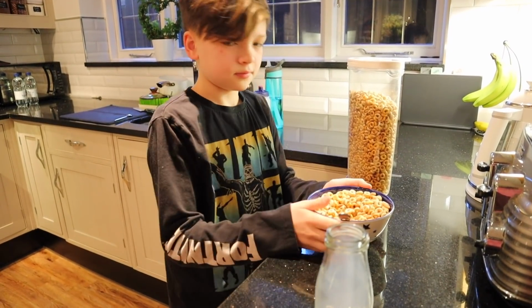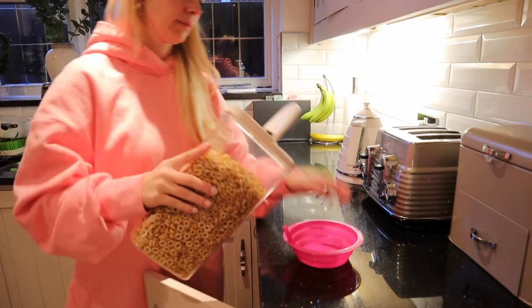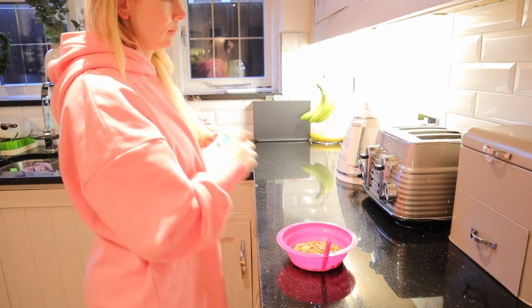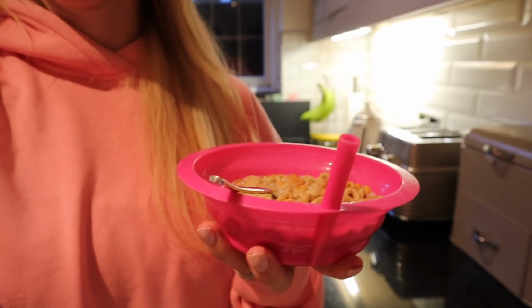And he loves to have his cereal in this little straw bowl. We've had it forever. I get loads of questions about it. You can get them on Amazon, but I randomly picked this up at the Co-op. I just saw it in there one day. So he's going to have some Cheerios and milk. He tends to just drink all the milk through the straw and then eat the Cheerios pretty much dry.